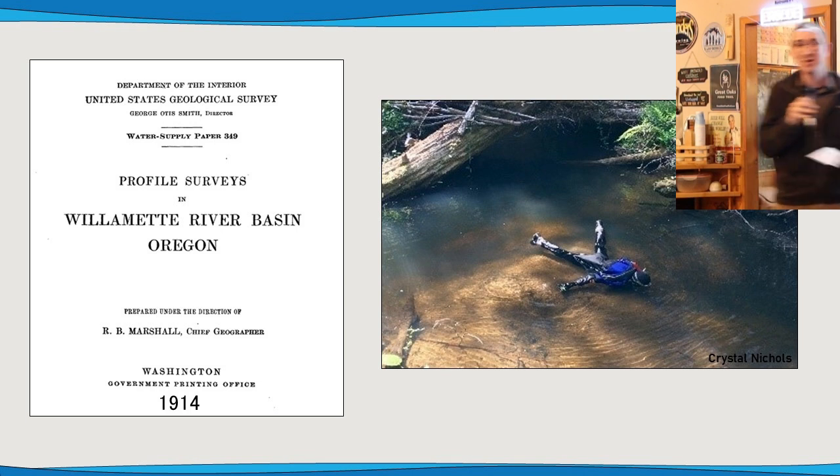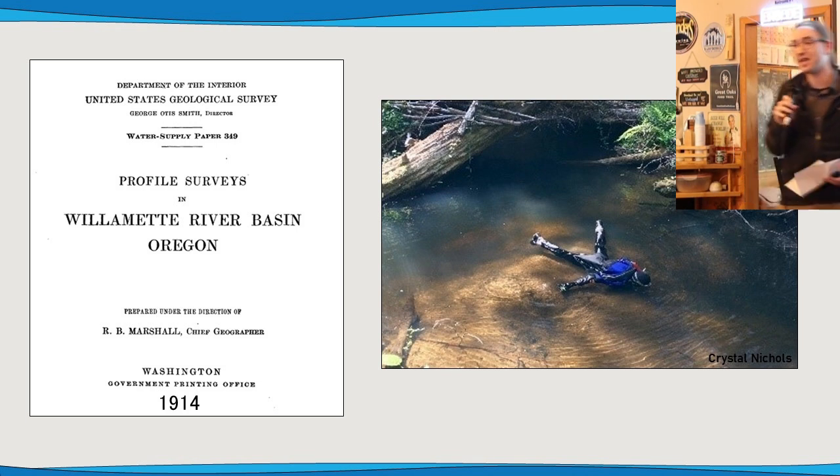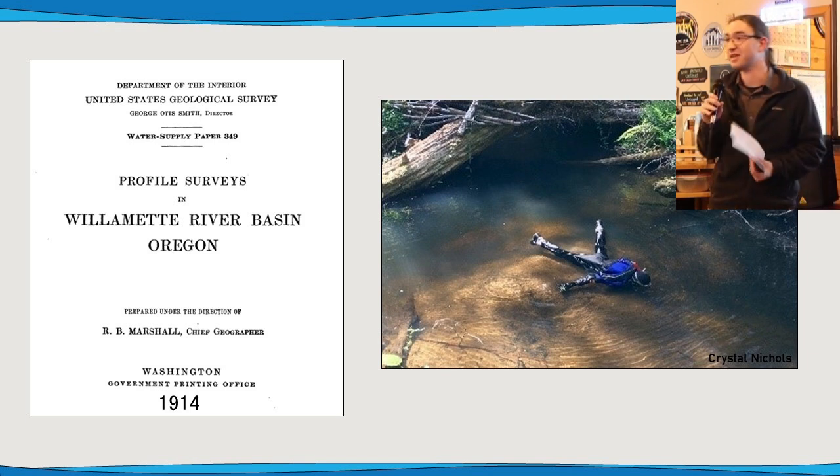So really, the only organization that's collecting data that we could use to inform our restoration work would be the Oregon Department of Fish and Wildlife and their Aquatic Inventories Program. It's a pretty amazing data set. It covers basically all of the state, and it quantifies and qualifies the amount of freshwater habitat in our streams. It's pretty amazing, but there's some problems with it.